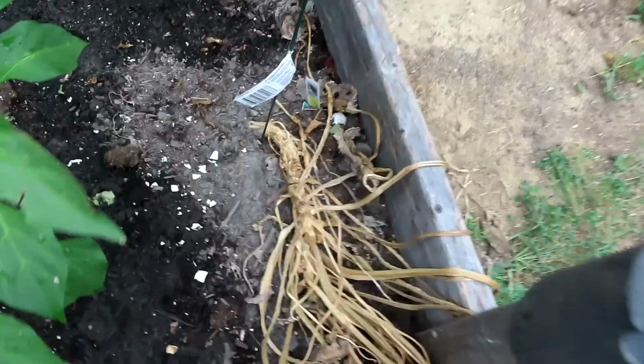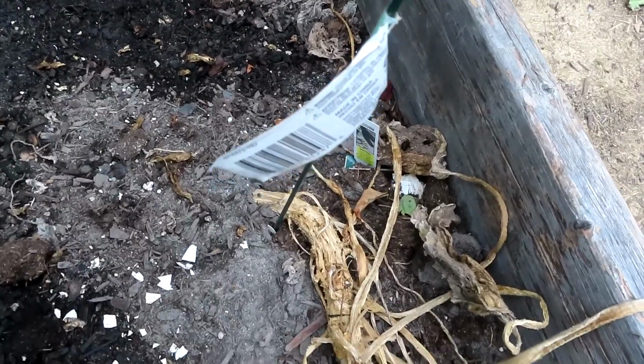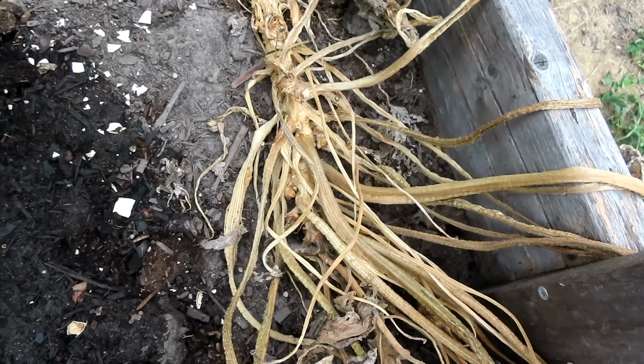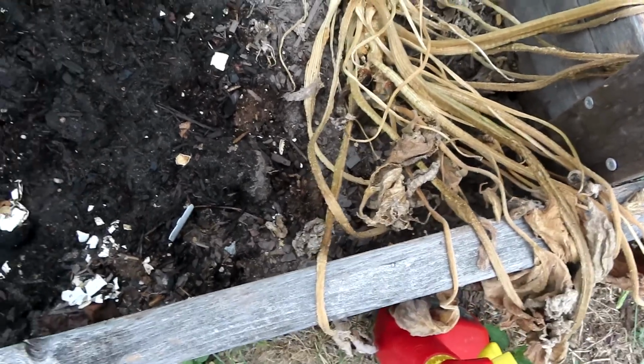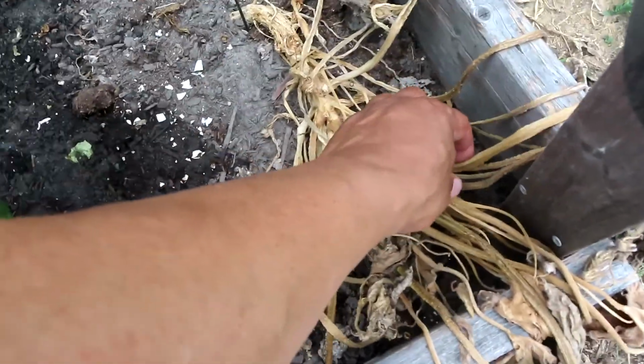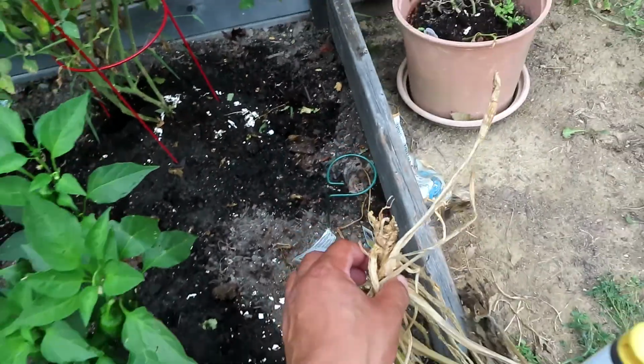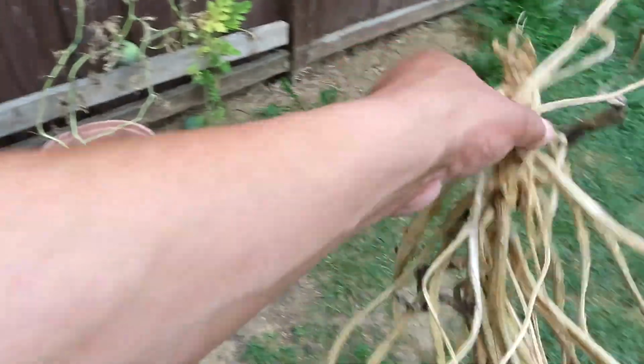Well, it's probably about 3 or 4 weeks ago, I came out here one day. If you can see the roots here, there was a separate plant growing this way, and I removed it because it was getting so close to the tomato plant, and that just killed it. So it's pretty bad now. I think it's pretty much dead.